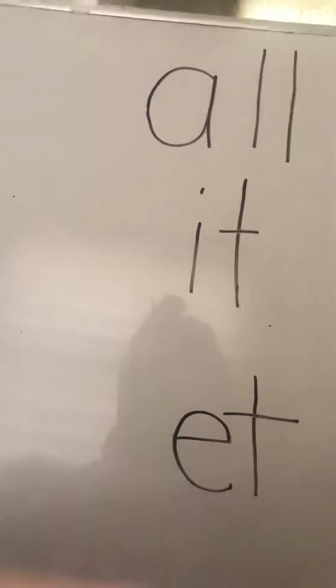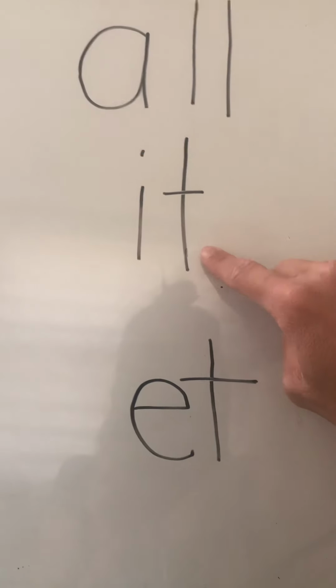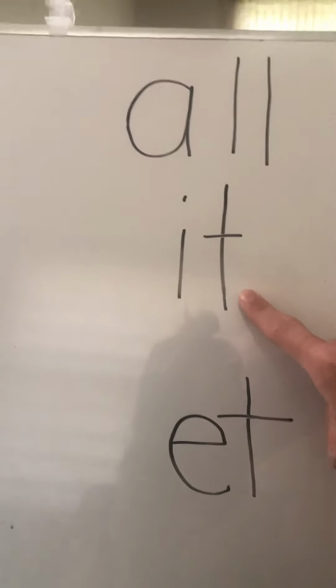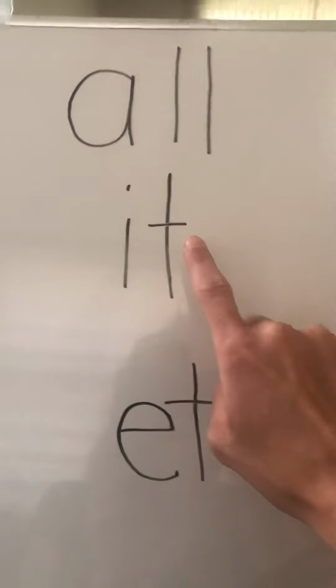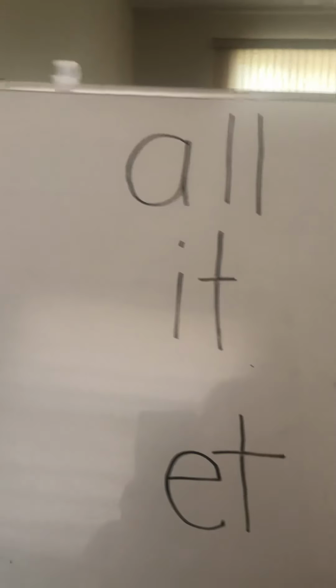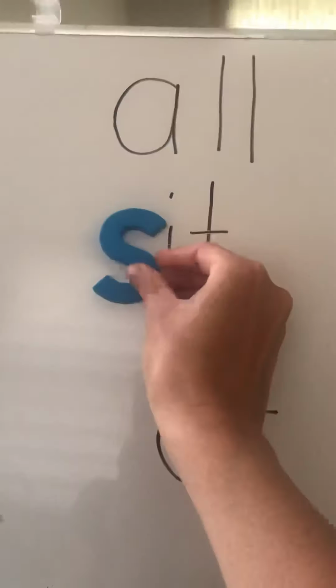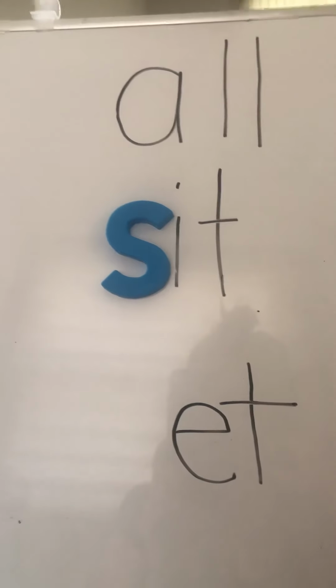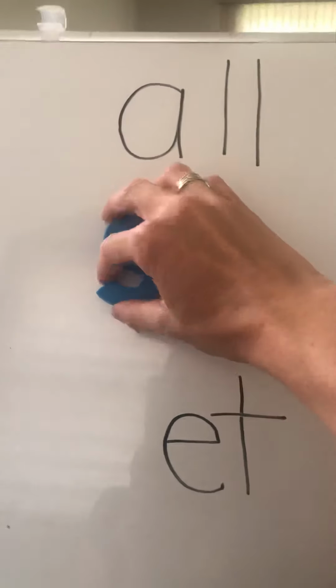Oh, gotta get down. We have two more to go. This one, we should know this one too because it's a sight word. What's that word? It. Very good. Now this is also a chunk word. We call them chunky monkeys sometimes. So they help us read other words. So it, I'm going to put an S in front of it. What's it say? Sit. Very good job.